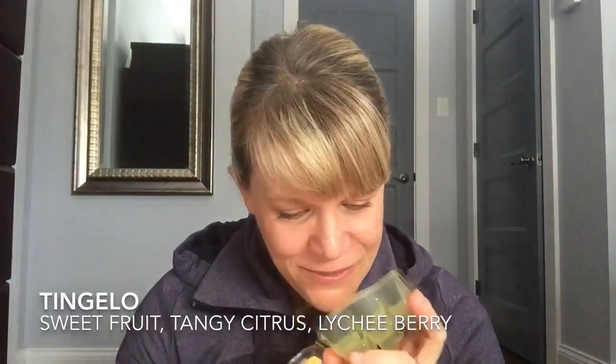The next one is, I think it's pronounced Tingelo. Tingelo? Oh gosh, here we go again. Anyway, this one, it's described as sweet fruit and tangy citrus. And the citrus is tangelo, lemon, and apricot. And it also has lychee berry. Oh my gosh. God help me. Okay, this one here, I found it kind of light, but it's one of those ones that builds in the room. And then you're like, this is really nice. But you kind of have to give it a chance to build. It might be one of those ones that would be better left constantly going. I do find there's some scents that are better with the warmers on 24/7.